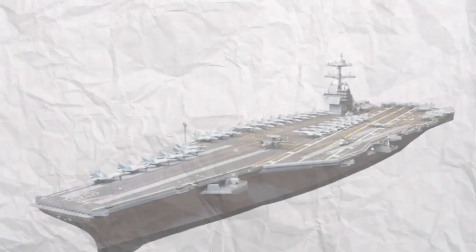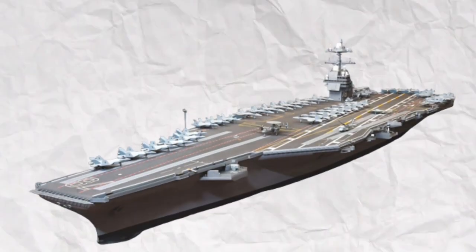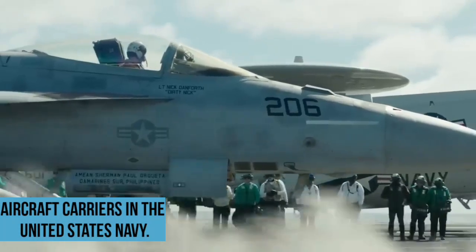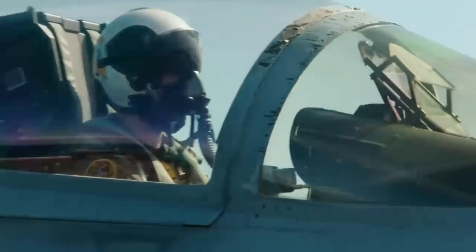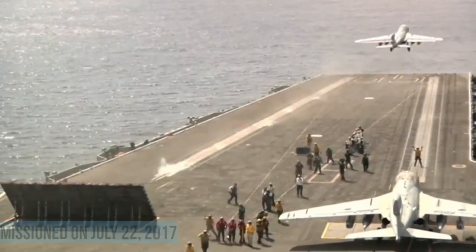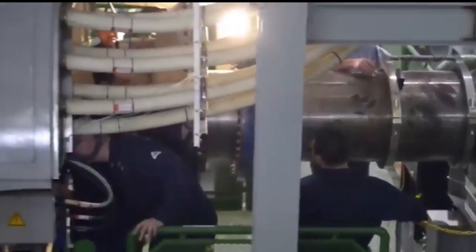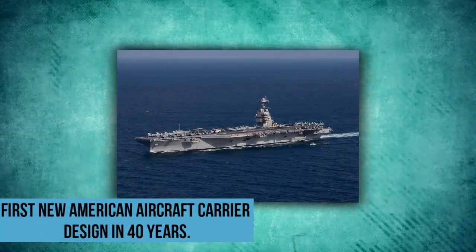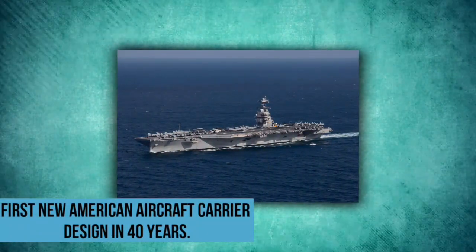The U.S. Gerald R. Ford CVN-78 is the lead ship of the Gerald R. Ford class of aircraft carriers in the United States Navy. Named in honor of the 38th President of the United States, Gerald R. Ford, it was commissioned on July 22, 2017. The ship is designed to be more efficient and capable than its predecessor, the Nimitz class, and is the first new American aircraft carrier design in 40 years.